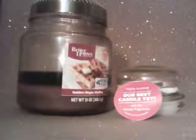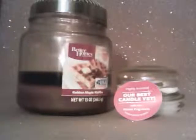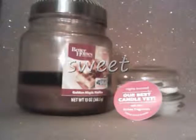Hi guys, I have a candle review for you here today. It's by Better Homes and Gardens, and it's in the scent Golden Maple Waffles. When I first saw this candle, I was a little reluctant because sometimes maple scents for me can be a little bit overpowering. But this one actually was not bad. It smells more like a bakery scent and more like butter. The maple is in there, but it's more buttery. It's actually a pretty nice scent. Very sweet, but not overly sweet like a lot of maples can be, in my opinion.